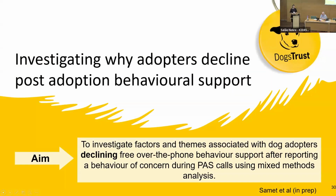So the aim of this study was to investigate factors and themes associated with dog adopters declining free over-the-phone behaviour support, which is put together as a proactive intervention to try to reduce re-relinquishment of dogs back into kennels after being adopted. This was after, within our post-adoption support calls, they'd reported a behaviour of concern. And we've used a mixed method analysis to do this.